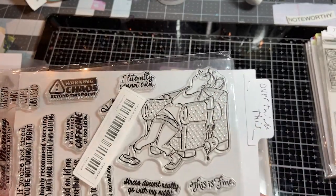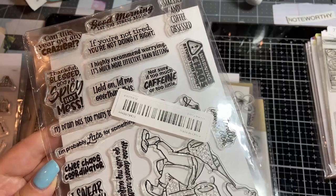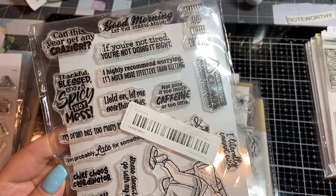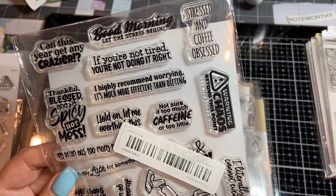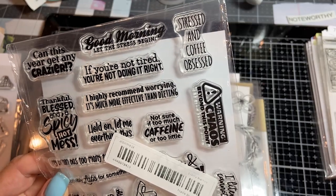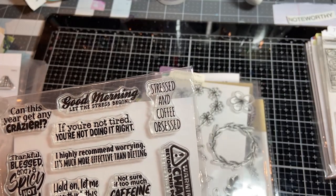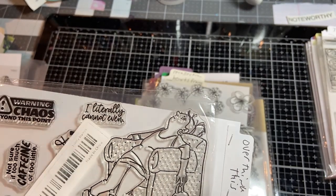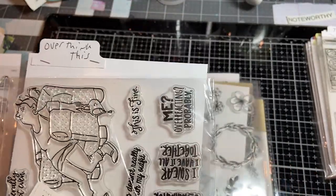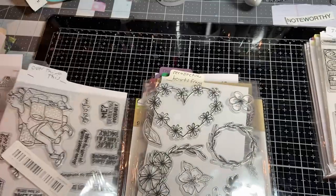And I will read the stuff. It says, this is fine. Me overreacting probably. I swear I have it all together. Chief Chaos. I'm late for something. My brain has too many things. Hold on, let me overthink this. Good morning, let the stress begin. Stressed and coffee obsessed. And then there's this person on a couch, which is something that I've been dealing with lately. So I was like, this is perfect for my frame of mind right now. So I got that one on Etsy.